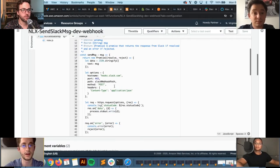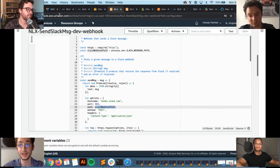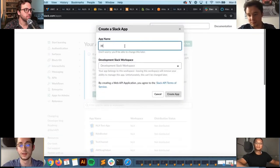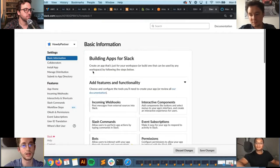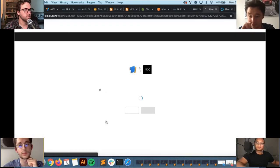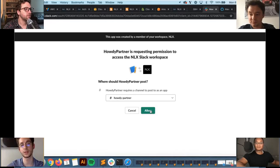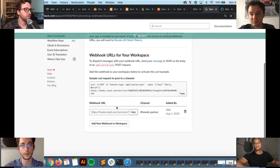Yep. So right here, it asks for a Slack webhook, which is actually coming from the environment variables. So quickly, I'm going to go over to the Slack dashboard, so to speak, and create a new application. I'm just going to say Howdy Partner and pick our workspace here. I'm copying an incoming webhook so I can actually send messages. So I created a Slack application, enabled incoming webhooks, and I'm adding it to the workspace. Let me pick the channel, Howdy Partner. I'm going to allow the incoming webhook to send messages to the Howdy Partner channel. I'll hit allow, and all that I actually need is this webhook URL.